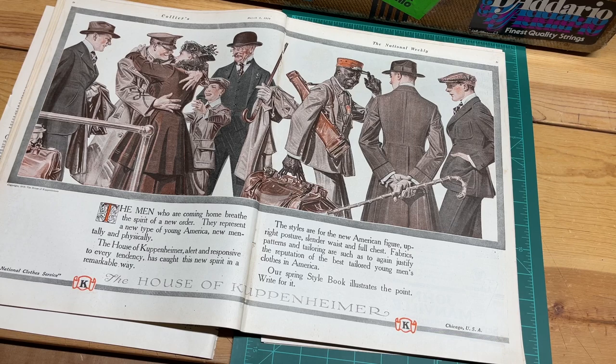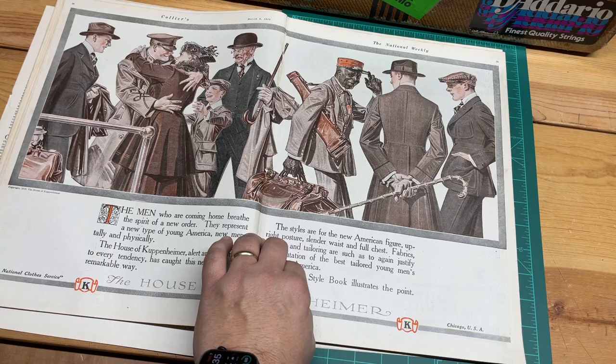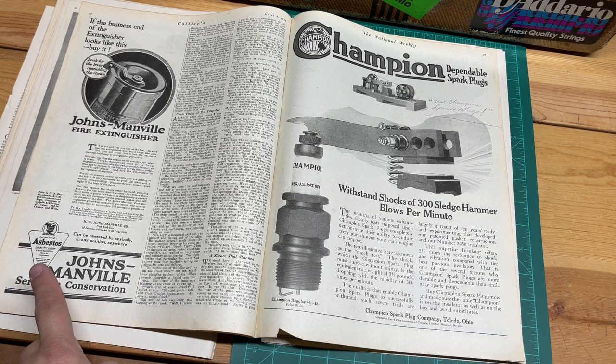I do so bad with these names. The House of Kuppenheimer. The men who are coming home breathe the spirit of a new order. So we've got what looks like them coming home, family welcoming them, maybe siblings, brothers. Interesting. This page I wouldn't even use because of that other ad.